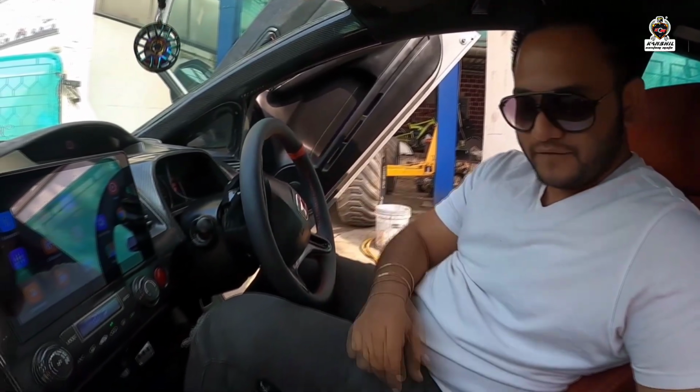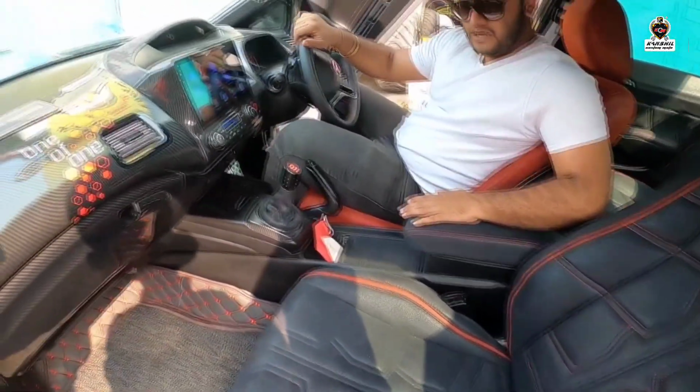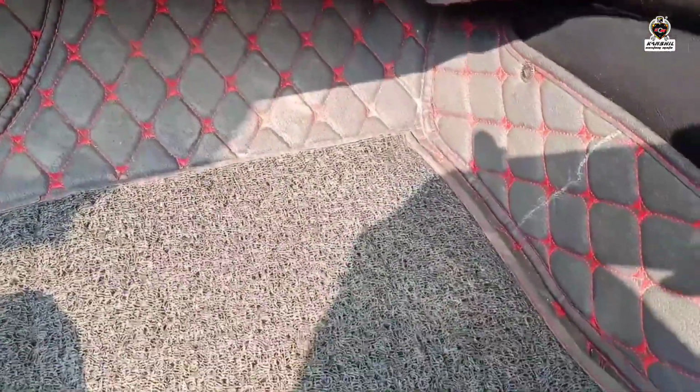And you can see the lovely interiors. These are Alcantara fabrics with 70,000 rubs warranty. That gives you a warranty of 5 years. Lovely 7D mats with red threads complementing the interiors of the car, which is black and red.